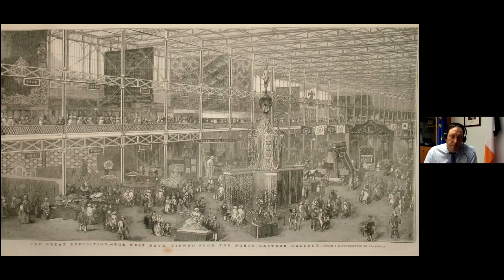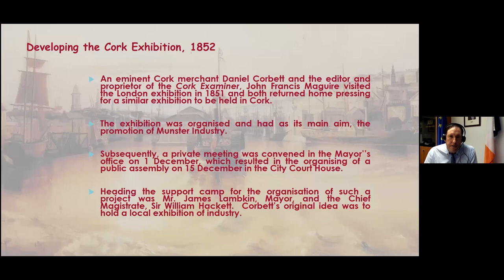So one eminent Cork merchant, a guy called Daniel Corbett, and the editor and proprietor of the Cork Examiner, John Francis Maguire, go out to the London Exhibition in 1851, and they come home saying, we should do something similar in Cork, in terms of promoting Munster industries and manufacturers. So they went to the mayor of the city, James Lambkin. They said, look, this is a really interesting idea. And the idea took off.